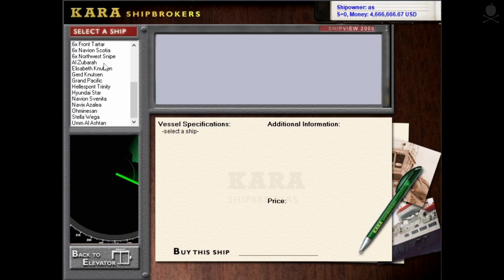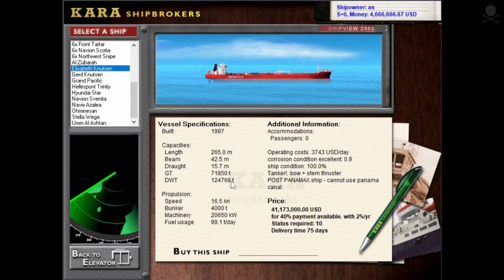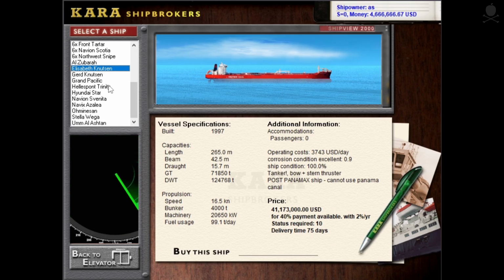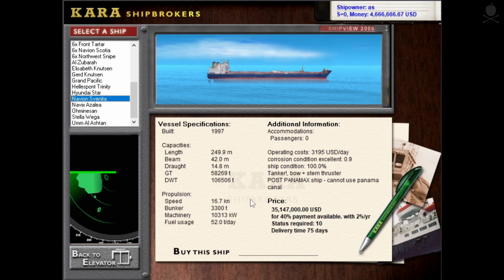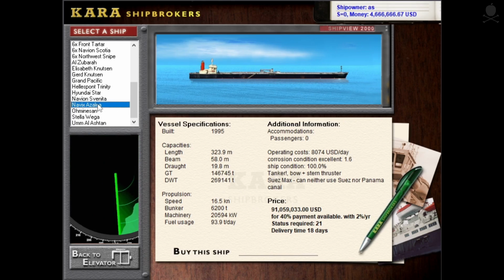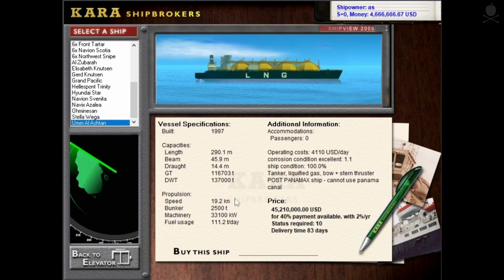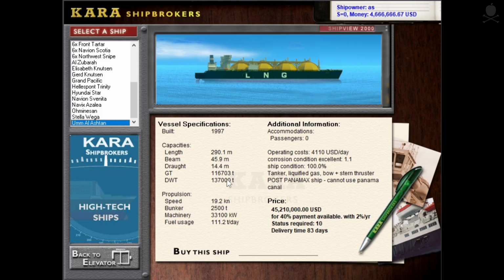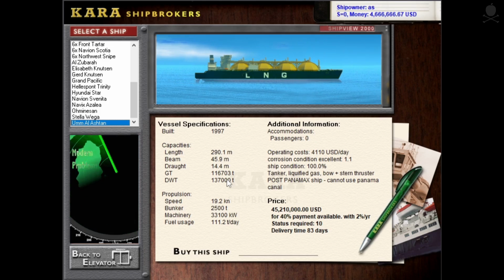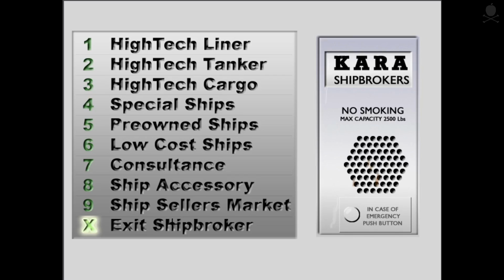Tankers. Anything new? I've seen these. The Knudsen is new, yes. Not very impressive though. That's a disappointment. Hellspawn Trinity we've seen. Star we've seen. Vanitas is new. Small. They're going small these days. Why? What happened in 96, 97? Okay. Al Ashtan again, quite small. There was no oil crisis in 97. I don't know why they're going so small. Anyway, that's a very disappointing 97.